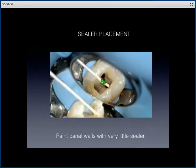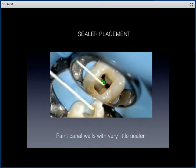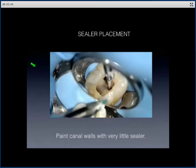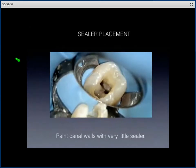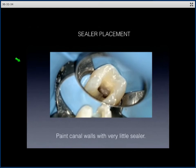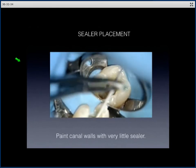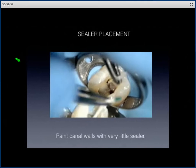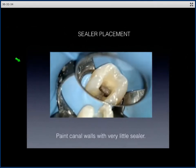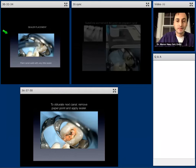And now we're going to go on to the sealer placement. How much sealer do you put in there? Less than what you think. You just want to put some at the very tip. You're going to coat these walls with sealer, going almost to working length. You can also use a file if you want to, but I just like to keep things simple: just paper points, coat the walls. And again, I want to obturate with gutta percha. I don't want to obturate with sealer. So we'll go on to our next slide.